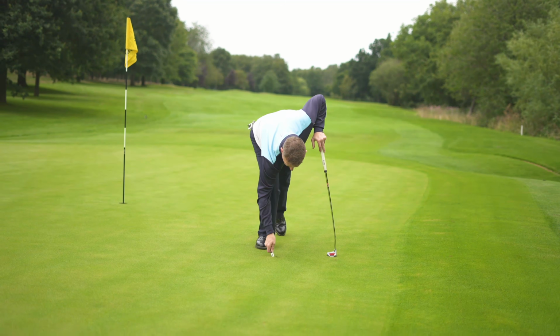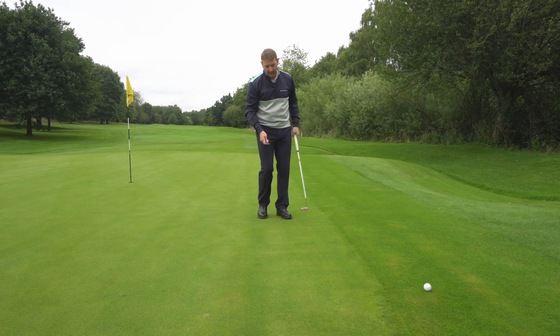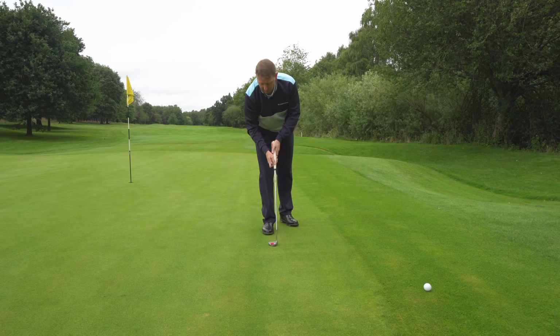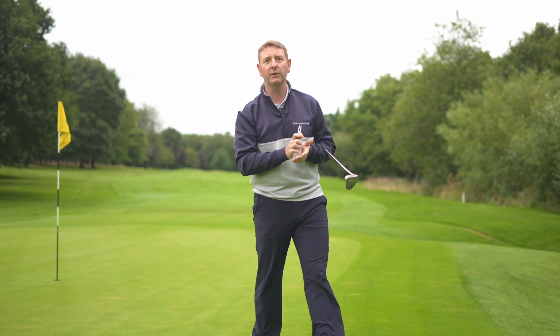So I'm just going to repair my pitch mark where it landed, just run past the flag, but there's another one here just in front of my golf ball on my line, so I'm going to repair that as well. Remember, if you repair your pitch mark and one other, there'll never be any pitch marks on the green.